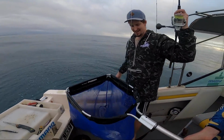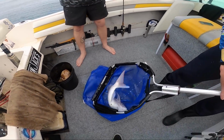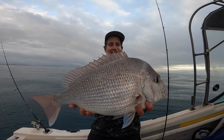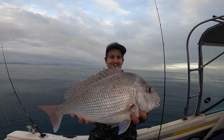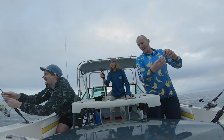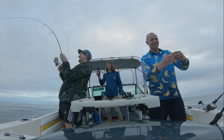First fish. Just like that. So easy. That'll do. Treat size. Yeah, that's perfect size, eh? Good eating size. It's an eating size fish. Beautiful. Okay.